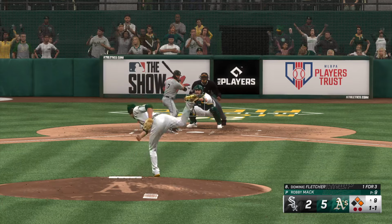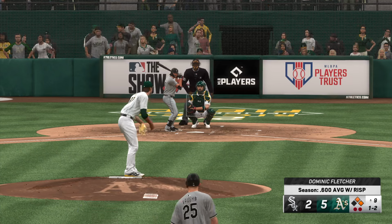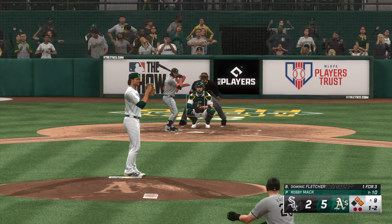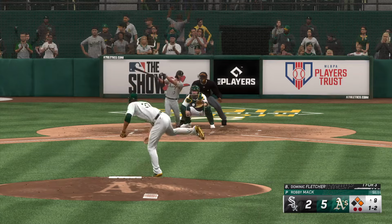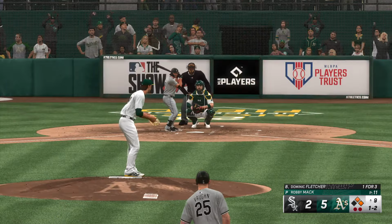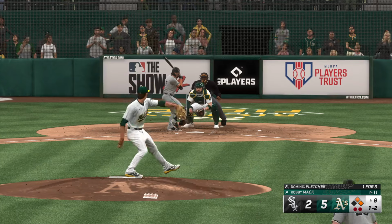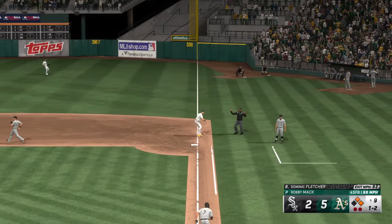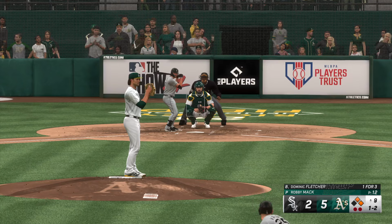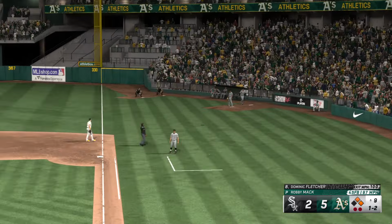Two on, two outs. Swings and misses. One and two. Just amazing to me how many closers and back-end relievers just throw absolute gas these days. I never would have had a chance. He fouls it off. We'll do it again. The White Sox down to their final strike. To the right side, down the line, and it's foul. Fights that one away. Still 1-2.